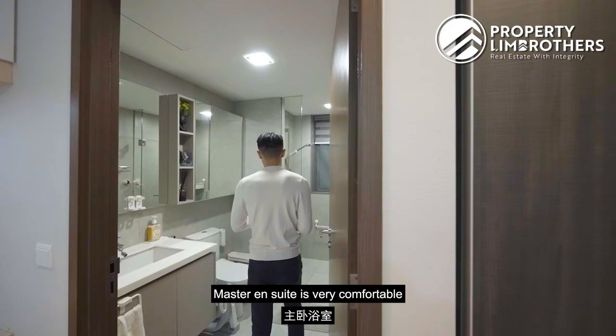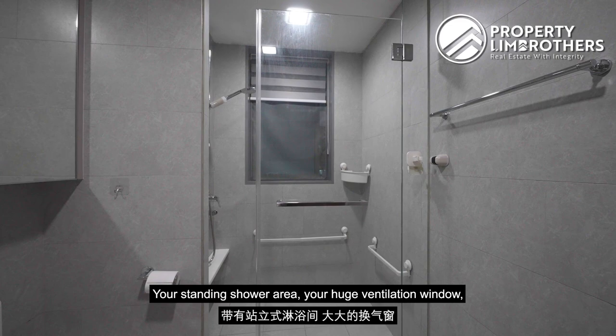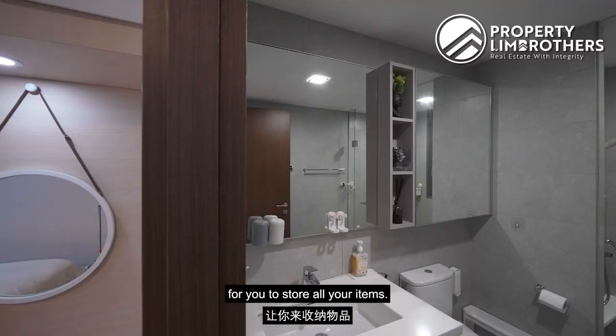Master ensuite is very comfortable in terms of the overall size: the standing shower area, a huge ventilation window, WC, storage cabinets at the top and bottom, as well as this sink right here with ample countertop space for you to store all your items.